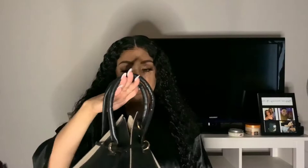All right, so then we have this black triangle bag. I saw this and thought it was so cute. To be honest, I thought it would be a lot smaller than what it is, but I'm not mad at the size. It's a very nice bag. My only complaint with this is the finish.